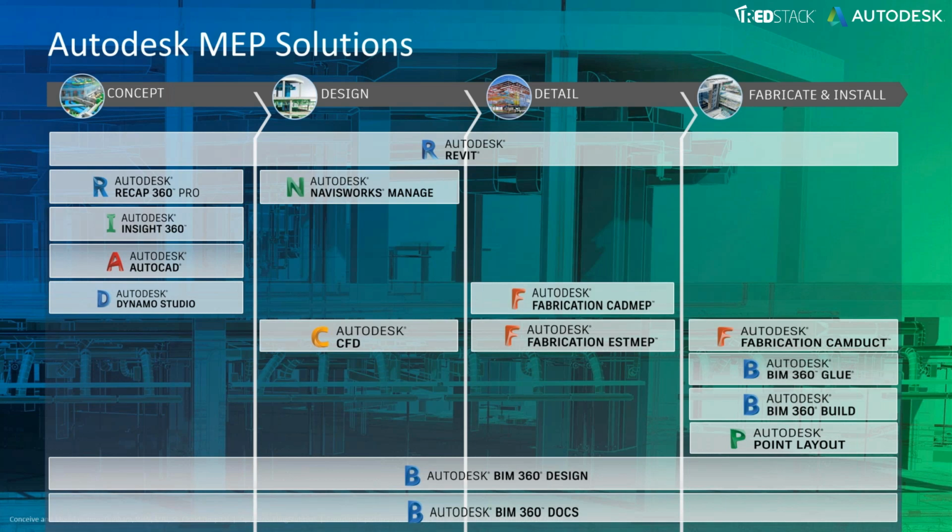And during the detailing phase, you would be looking at using CADmep, like I just showed you, and then CADmep as well for the estimating side of things. And then lastly, once we get into the fabrication side of things, all of that information goes from Revit to CADmep, and it will go into CamDuct for the nesting and unfolding of any parts that you need to in there as well. But for cloud solutions, we do have Autodesk BIM 360 Glue, BIM 360 Build, and down the bottom there, Design and Docs as well. So to have single cloud storage for all of the models, so you don't take up local space there as well. And then lastly, in there is Point Layout.